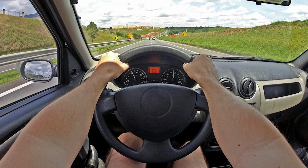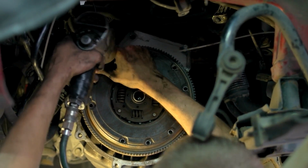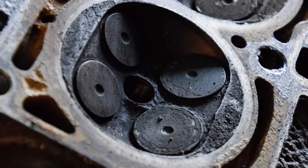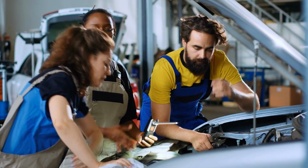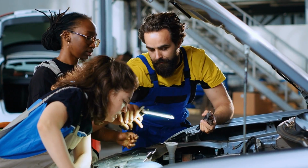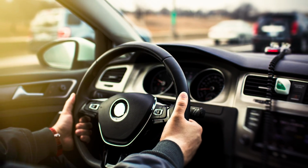The final points we can consider here typically require specialized equipment. These include issues such as a malfunctioning torque converter, burnt-out valves within the transmission, or even potential computer-related issues with your vehicle. But if it's still not working after you've exhausted all these, visit your mechanic for further diagnosis and repair. There you have it, the main causes of shaking and vibrating in your car.